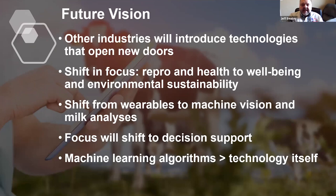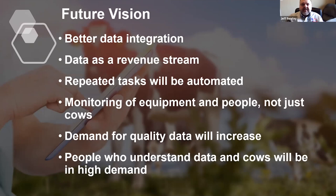We'll continue to see a shift to focus on decision support, not just here's information, but how can that information improve decision-making on our dairy farms? And it's already getting to the point where the machine learning algorithms, or how that data is processed, is more important than the technology itself. We will see better data integration. I think that creative farmers will figure out a way to use their data as a revenue stream. This data has a lot of value and can be a revenue stream in the future.